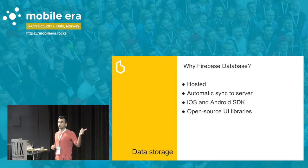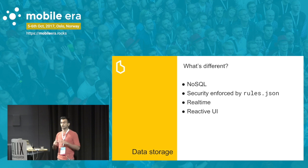And there are some open source UI libraries as well. So if you want to create recycler views on Android or table views on iOS, these are all built for you. You just point it at a node in your database, and it will populate itself from that. And you'll have nice smooth scrolling, and all that kind of stuff just works. Although we don't actually use that anymore. We've found our own way around that, which is much nicer. But anyway, I can go into that in loads of detail if you want to at some point.